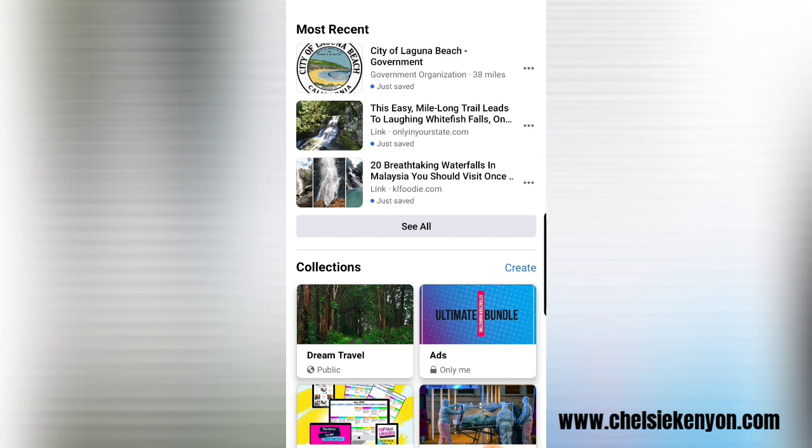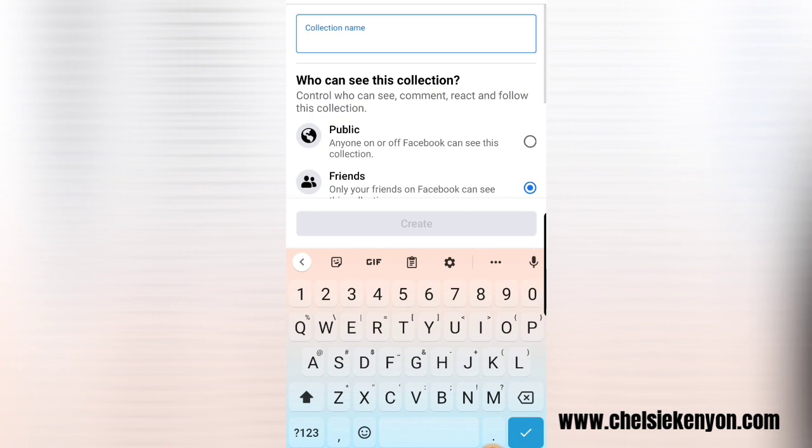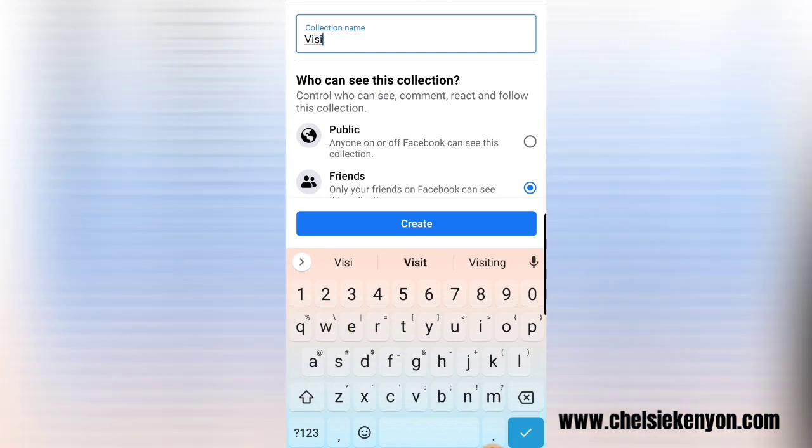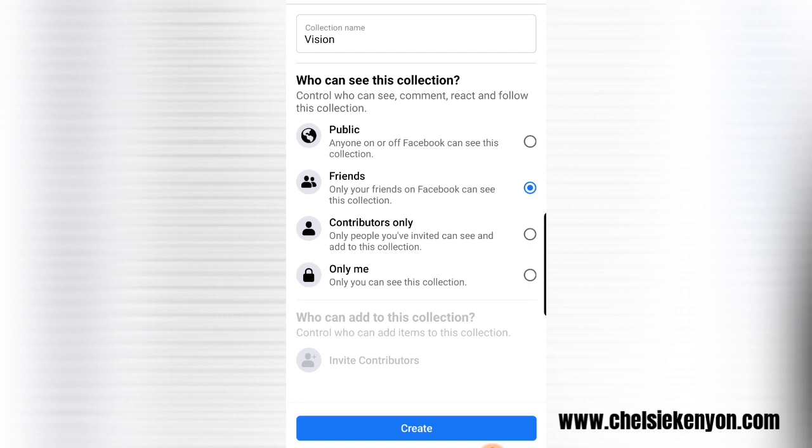And also I had another idea too, when I was going through this. Let's do this now so we can see it from scratch. If you see the word collections here, and then over to the right of that, it says create in blue. Let's create a new collection. Guess what you can do, you guys? You can create your own manifestation vision board, okay? If you want to call it a vision board or manifestation board or whatever you want to do. And I'm going to make this only me for now.